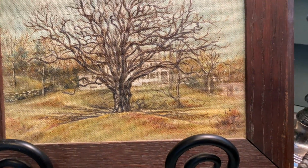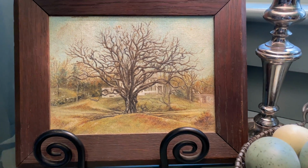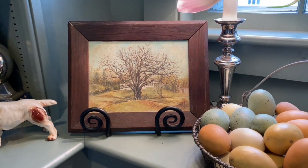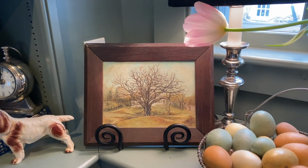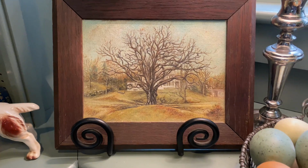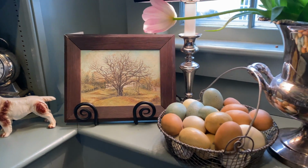And behind this tree is my childhood home. I'm skipping around, I know. I just love the colors in this artwork, and this might actually go in the front hall. The frame was a little heavy, but I really liked the colors with the duck egg blue that's in there.